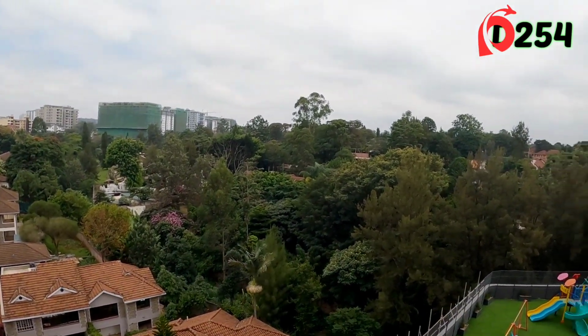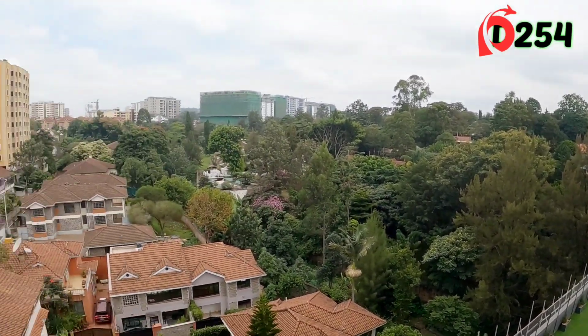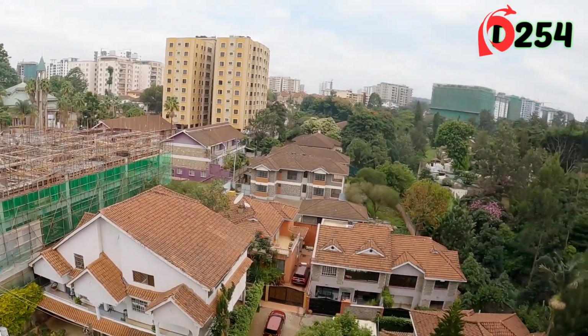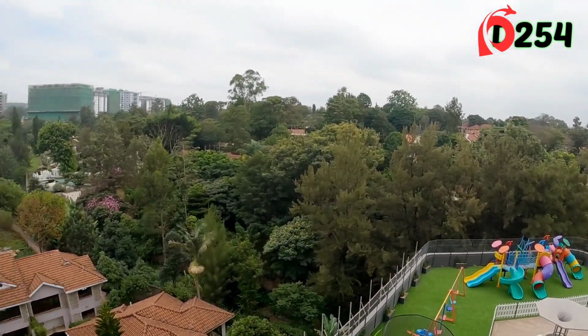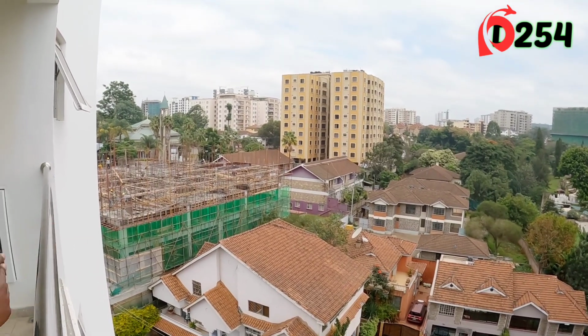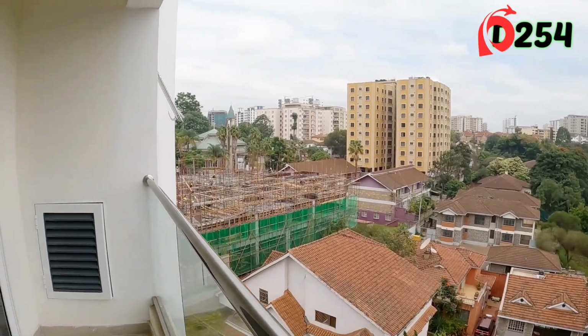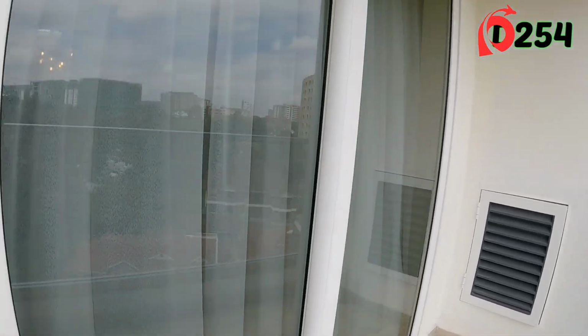The view from the balcony. Wow. Oh my God. It's lovely to have this in. Oh, this side is Lavington. Yeah, and this other side, Kileleshwa. So we're actually on the border between Kileleshwa and Lavington. Yeah, I see. And the place is also at a very strategic place, just next to the road.